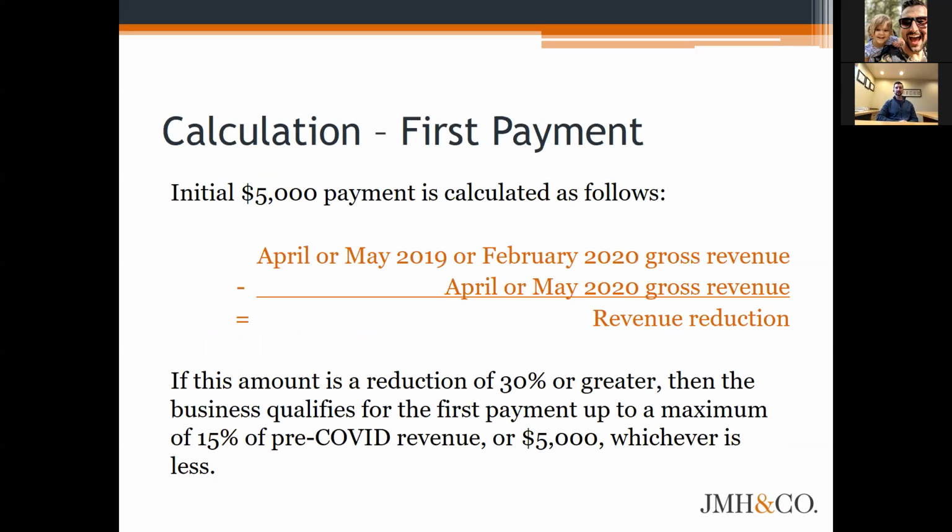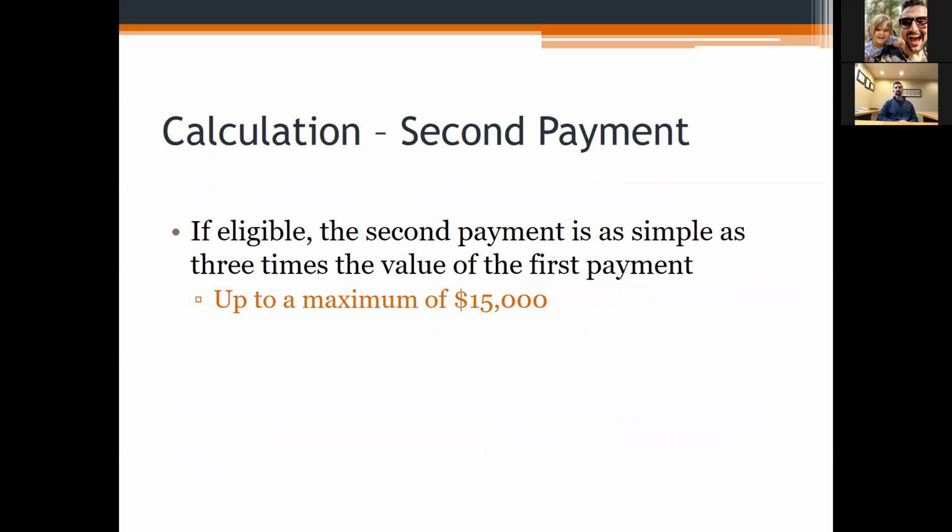You take your April or May 2019 or February gross revenue, and you compare that to your April or May 2020 gross revenue. You get your revenue reduction. If it's in excess of 30% or greater, then you will qualify for the first payment. Now it is capped at 15% of pre-COVID revenues or $5,000, whichever is less. So you're at about $30,000 of pre-COVID revenue to qualify for almost the full $5,000. The second payment is as simple as multiplying the first payment times 3, if you qualify, that is.